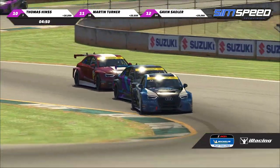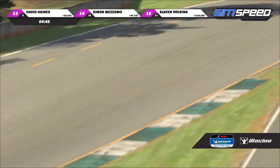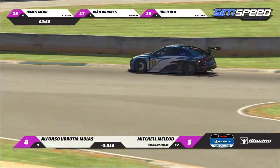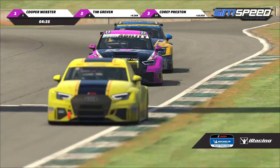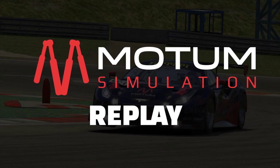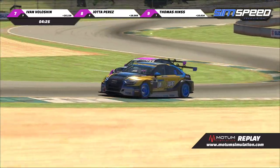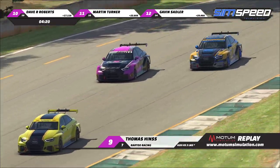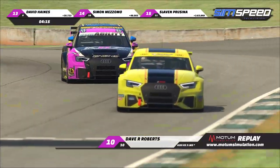So Preston was a little bit compromised there and will fall off the back of Grevin, but Alfonso Urrutia Mullas will not take that position. That's actually spread them out even more. And McLeod in the background there is under attack from Shawman and Voloshin. So I don't know if McLeod will be able to get up to the back of these guys, because Shawman looks like he's got some late race pace. Might be a little too late. Mitch McLeod's now 2.9 seconds behind, but he's got those two guys you were mentioning, Brock, of Shawman and Voloshin past him, and that's exactly what he doesn't need at this stage of the race. So we'll keep an eye on that.